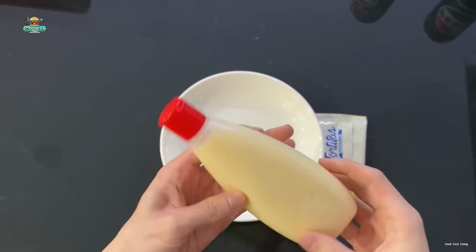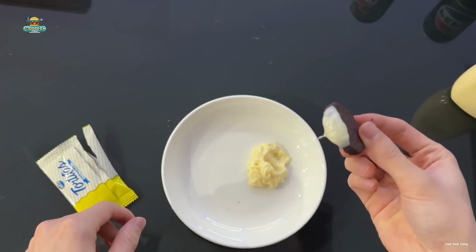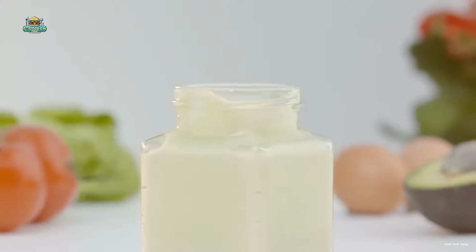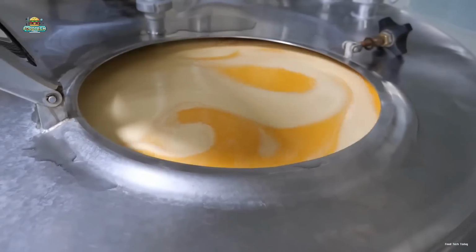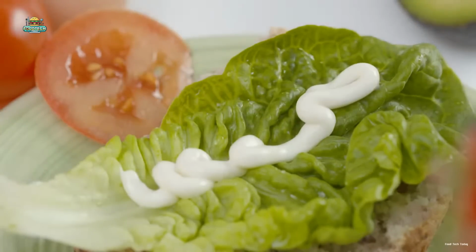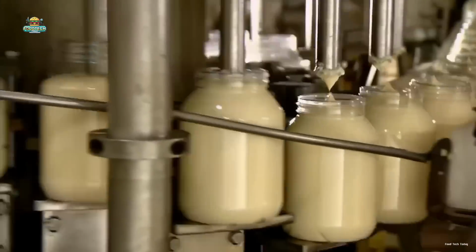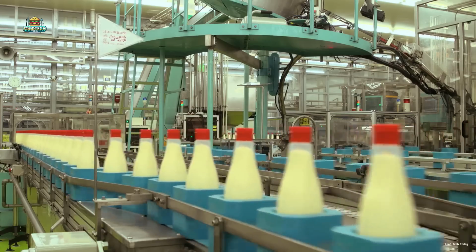So, the next time you enjoy a rich, creamy sandwich or a perfectly blended salad, remember the meticulous effort and craftsmanship behind every jar of mayonnaise. From carefully selected eggs and the delicate emulsification process to rigorous quality control, every step contributes to creating the familiar sauce you love. Stay curious and continue exploring the fascinating stories behind everyday products.